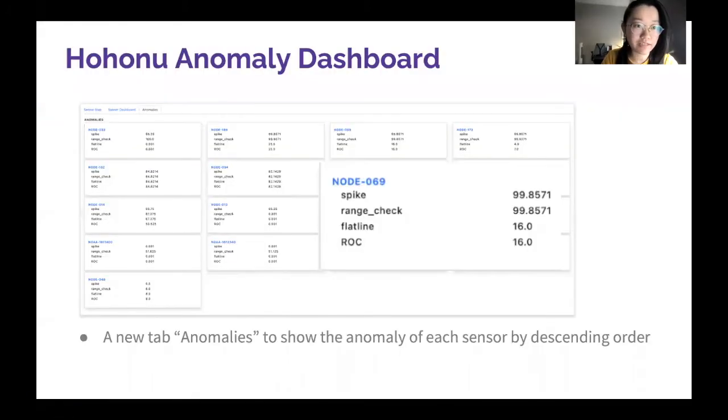And let me introduce this. Now we want to get our anomalies on our web page, so we add a new tab here called anomalies besides our sensor dashboard. And this dashboard is also a list of our nodes. And for these nodes, we created a card view besides the node list tab to show the anomaly of each sensor by different methods. And within each method, sensors are sorted by the mapped value of our anomaly, with larger numbers coming first. And we know that this is updated simultaneously.